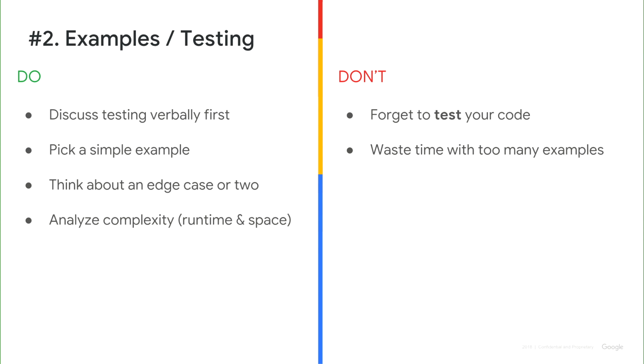Another very common mistake is just to avoid testing. We don't mean that you have to write full test cases and the full syntax of the test cases, just a couple of examples that illustrate how your code will work. Remember, sometimes mention the edge cases, but in general, pick a simple example, just a few values, and run them through the code. Then you will be able to identify problems, identify omissions, or things that don't go as planned.